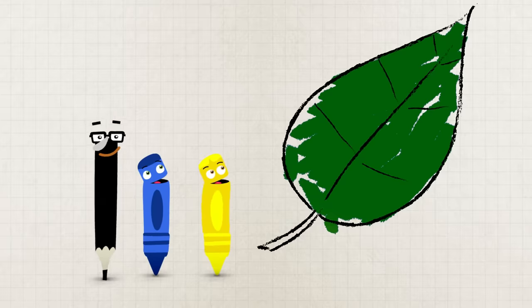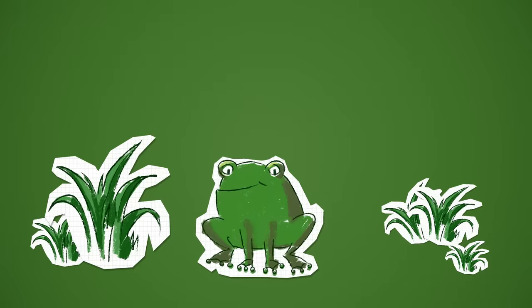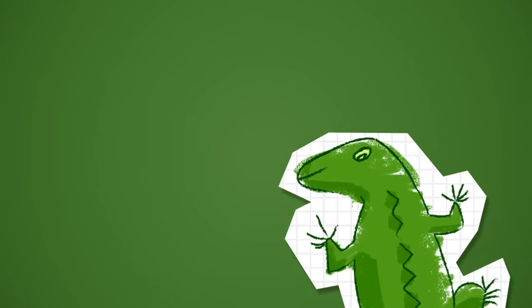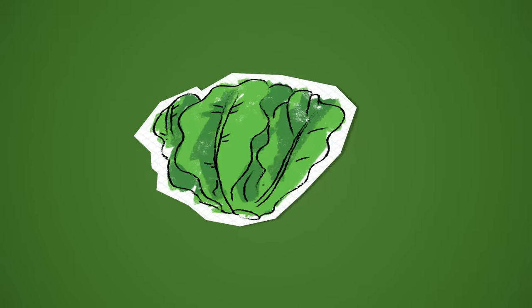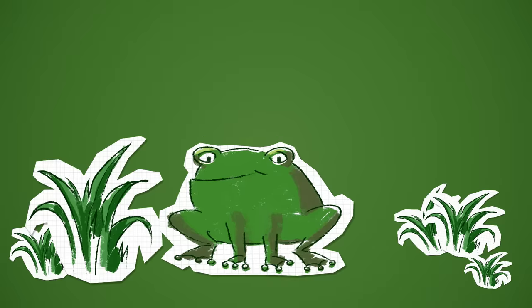Yellow and blue make green. Green is here, let's have a bash. Time to make a color splash. A green apple, yummy fruit. A green lizard, you're so cute. Lettuce and some yummy peas. Can we have some more green, please? In the park, the grass is green. This green frog's the jumping queen.